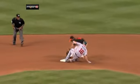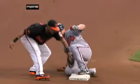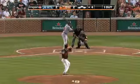He shows it right there, and McCann thinks he was safe. You can see Robert Andino with the tag. Better angle right here. And again, very, very close. Only guy that counted called him out. Could have called him safe very easily if you don't make the perfect throw. And that's what Markakis was able to do.